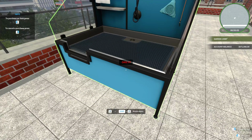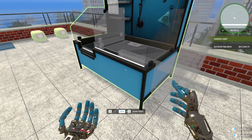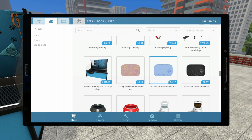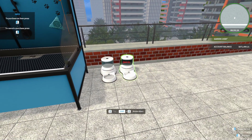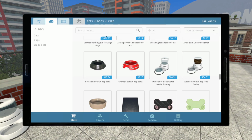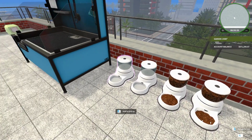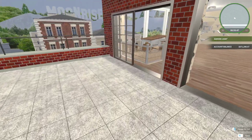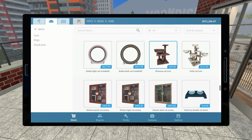Here's the tub. Then, let's see. Okay. Let's see. Automatic water feeder for dog. I put the pads over there. I mean the dogs are gonna poop. There's not much I can do. There's no lawn here, so it could be unpleasant, but there's not much I can do about that. Let's see, we have a cat milk treadmill and a cat tree.